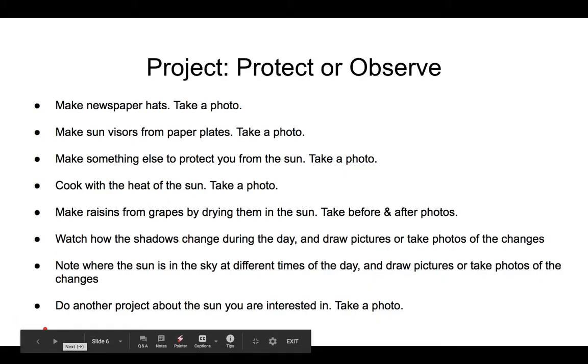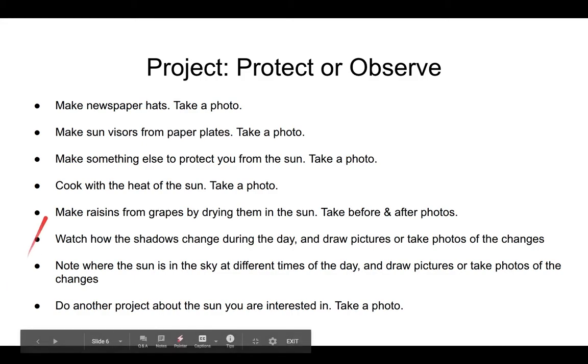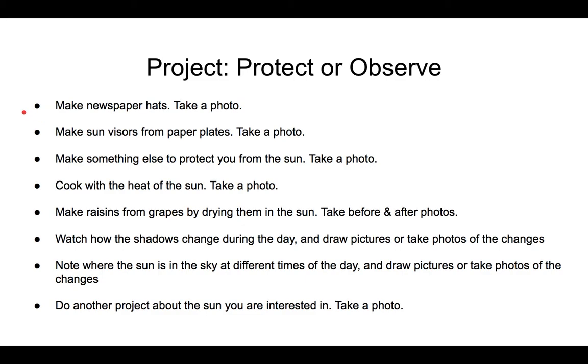The next choice is a project. This is how you can protect yourself from the sun, or a part of this project is also making observations about the sun, so you can have more choice here. So you can make newspaper hats to protect yourself from the sun, to cover your head. Newspaper, paper, any kind of hat, really. So make a hat and take a picture of it. You make sun visors, for instance, from paper plates to protect your eyes from the sun. Take a picture and put it in your portfolio.